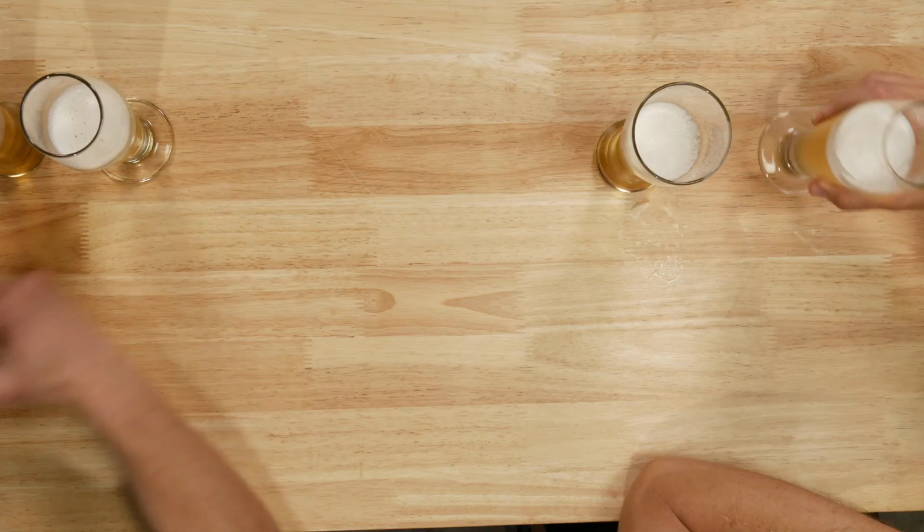And so they use different adjuncts for American light lagers. You can use rice, you can use corn syrup. The thing about a light lager is it's pretty close to water. This looks like a commercial because it's light colored.